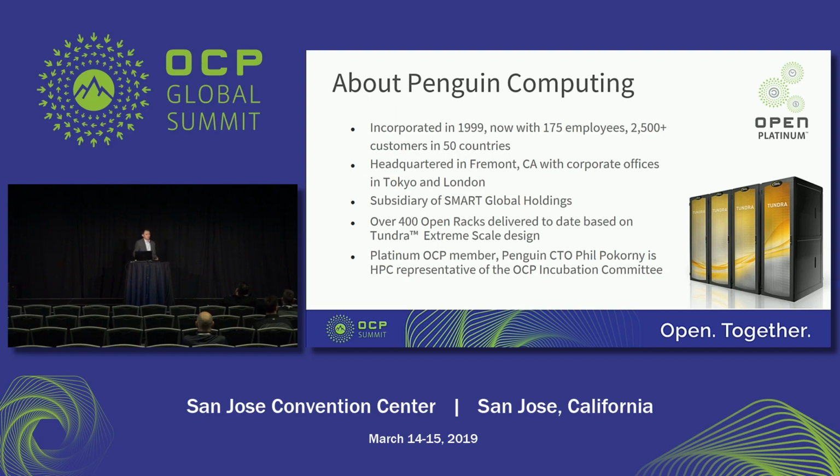Before I continue to introduce the rack and the application, I just want to give you a quick introduction of Penguin Computing. Penguin Computing is a system integrator. We're based in Fremont, California. Right now, we have over 180 employees. And we are part of SMART Global Holdings, which has been a public company on NASDAQ since June last year.